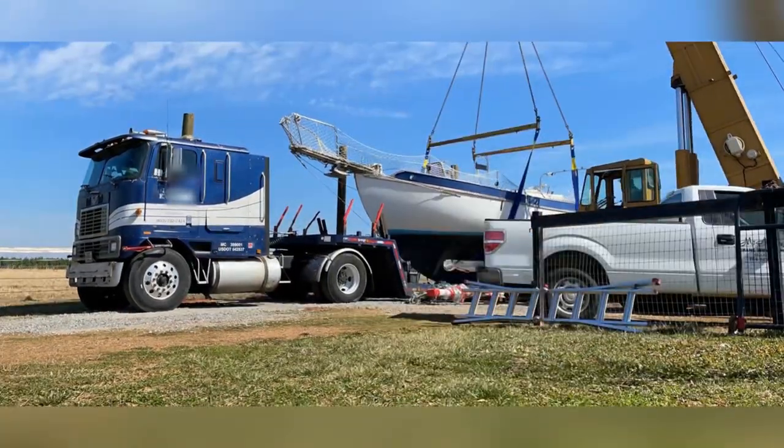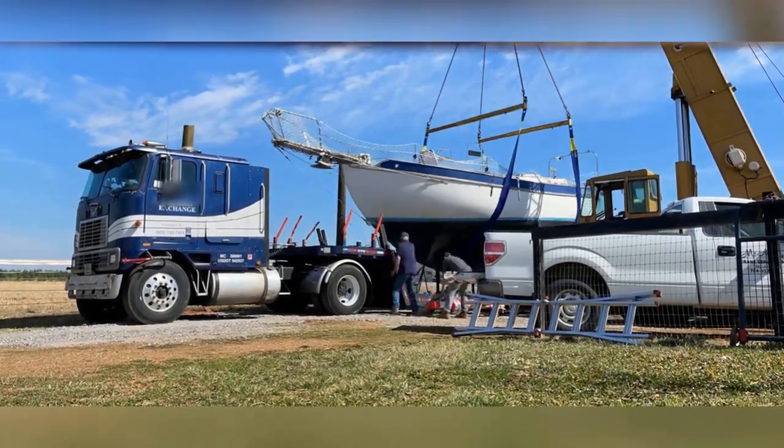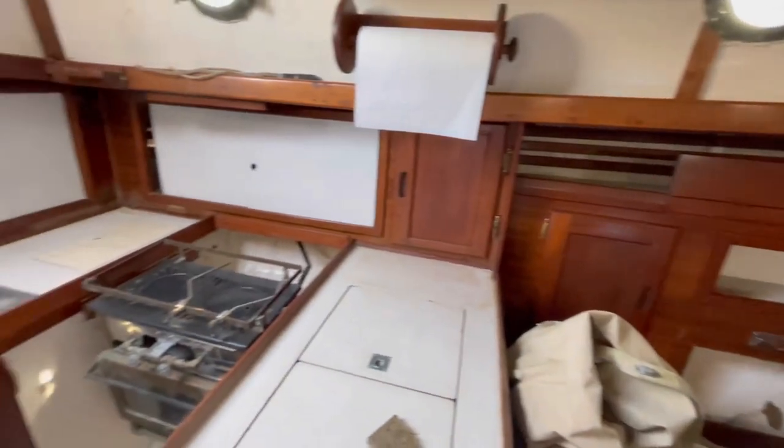Follow along, step by step, as we bring the boat back to seaworthy and send it back to the Atlantic.